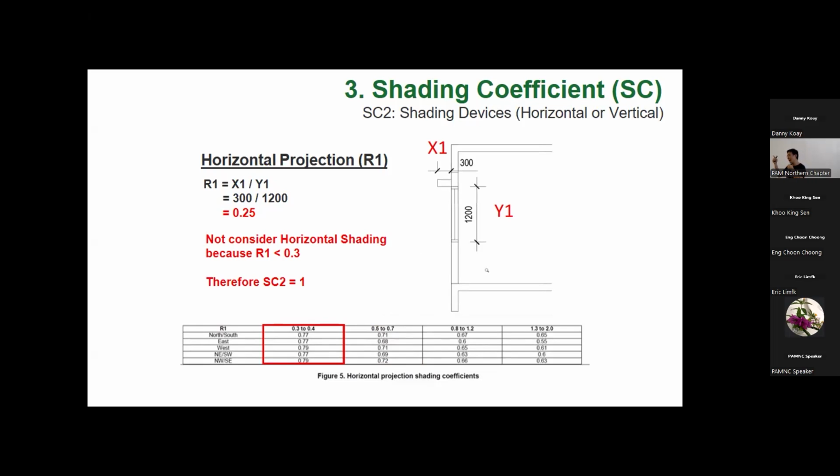No value means 1, because lower is better. So everything must be at least 1/3. Anything less than 1/3, forget it. So it's very important.